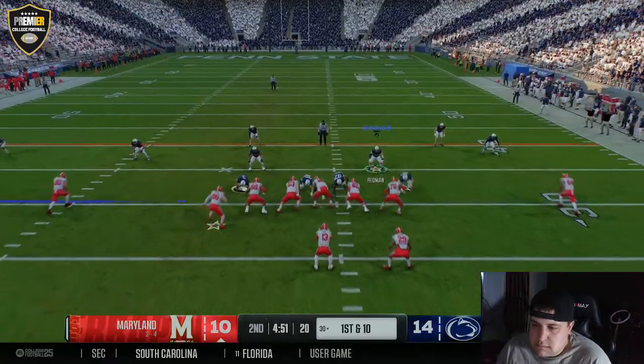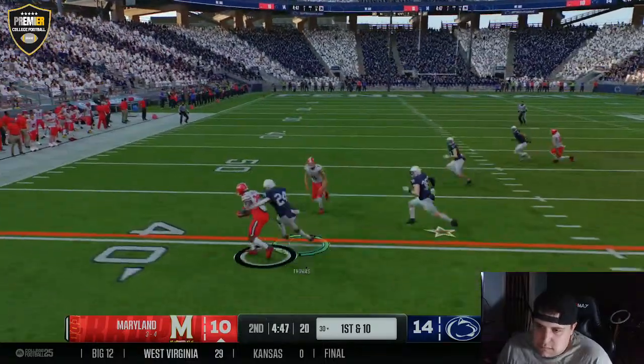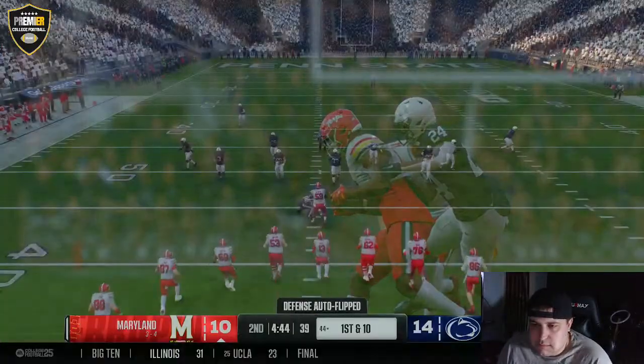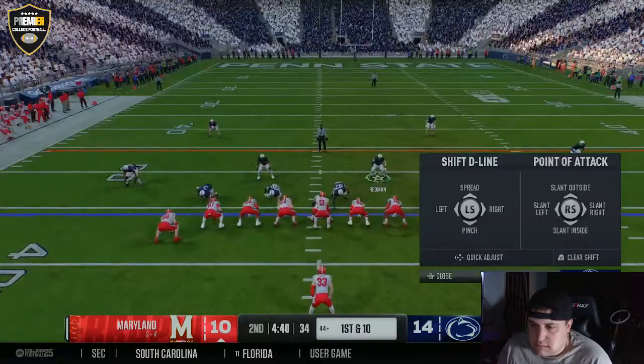Always good to get points on a drive, David, but chip shot field goals can leave you a little empty. And I think it's great to get... He smashes his... Somebody hit him. He's run out of bounds, but a big play on that one, and it'll be a first down. Here's this offense with a fresh set of downs.